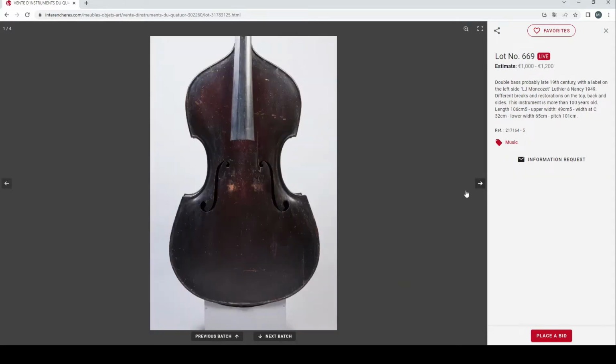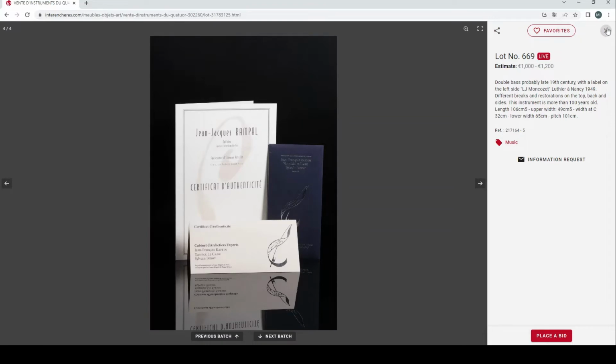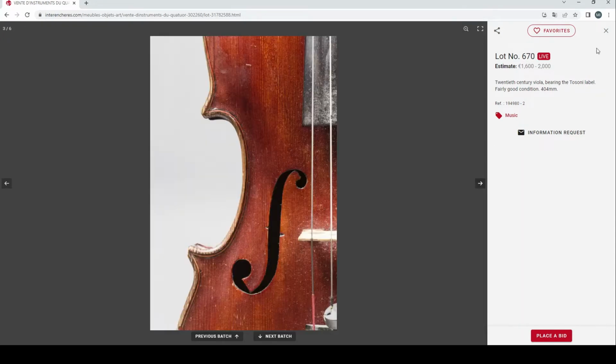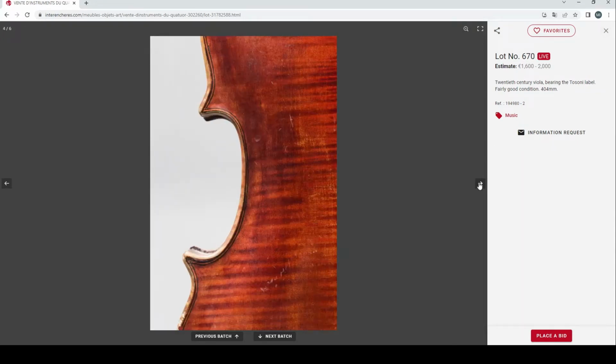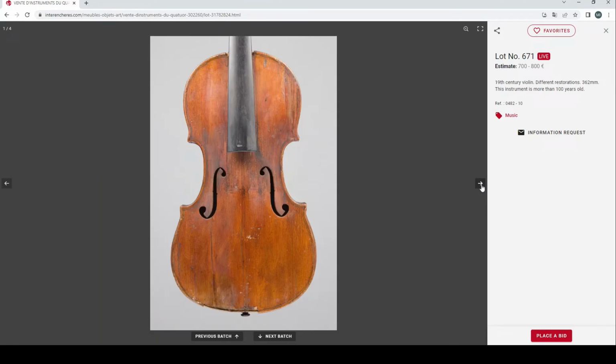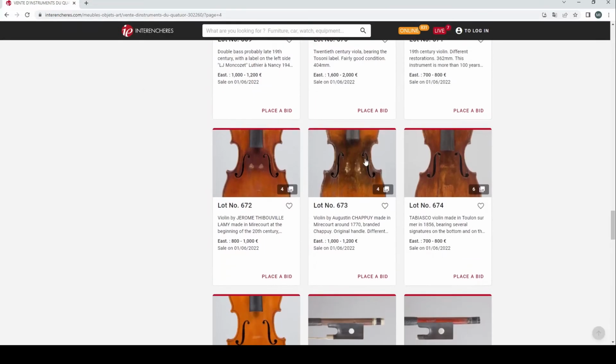Double bass, late 19th century, with a label left side, L.J. Moncozet. Interesting looking thing. 20th century viola with a Tassoni label. We've got another one where there's a few more pictures for some reason. Someone must have asked them. 19th century violin. Another GATL.